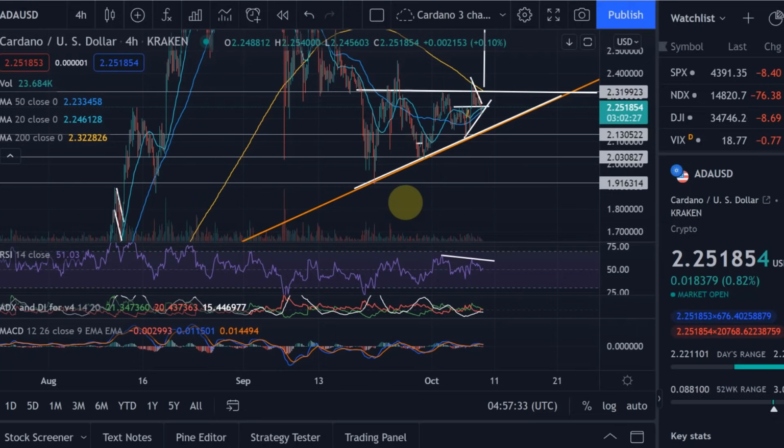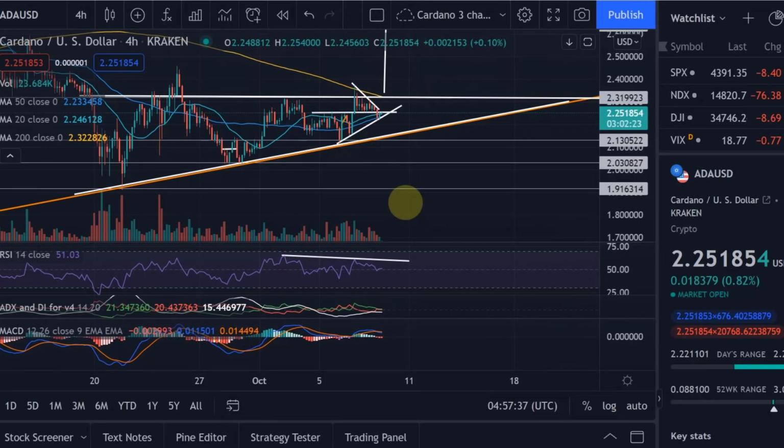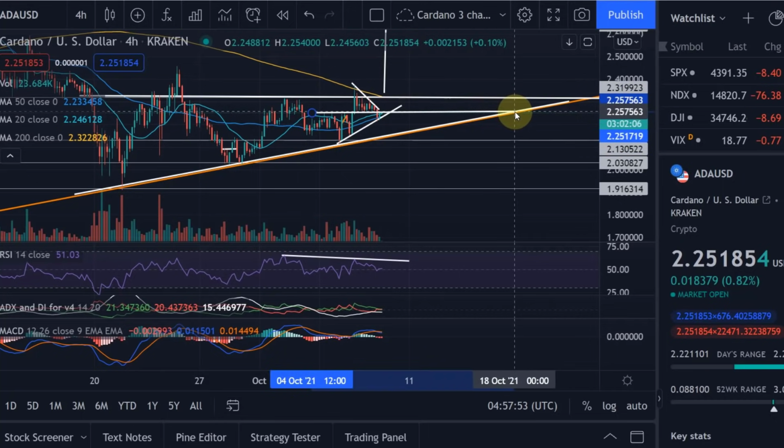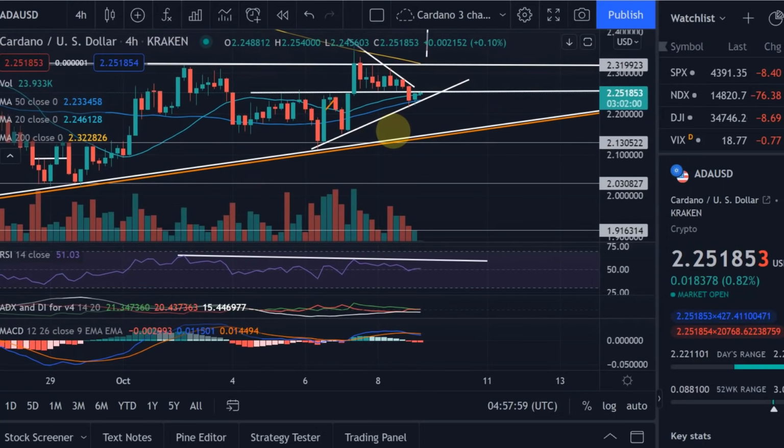Now, what do we have as well? Within that ascending triangle, and it is so strange, we had a descending triangle here yesterday. On the other hand, we've got a larger ascending triangle here as well. After we broke to the downside, we've got 1, 2, 3 touch points here, horizontal resistance. So maybe after we dropped, we could push again to the upside, if we lose that support line.